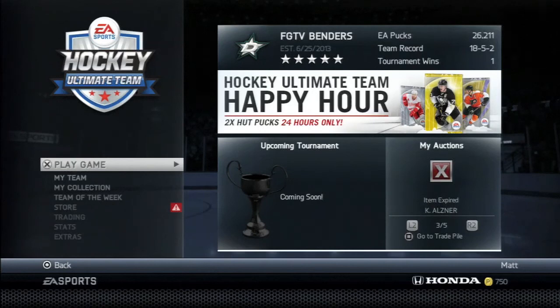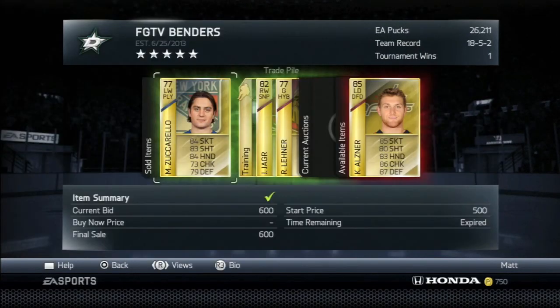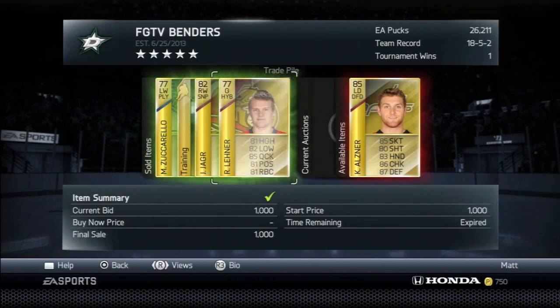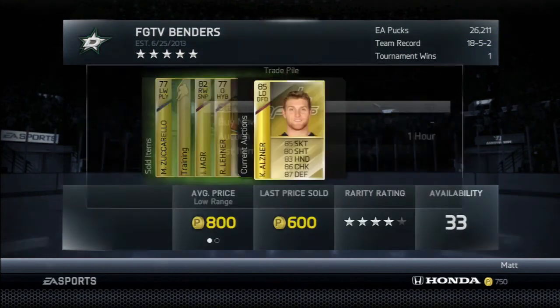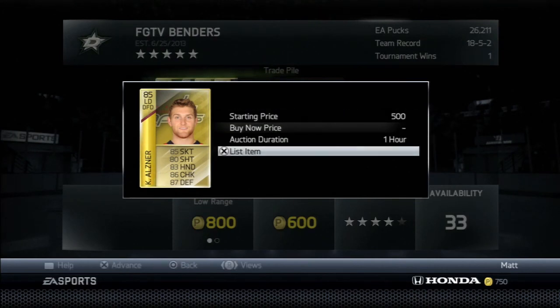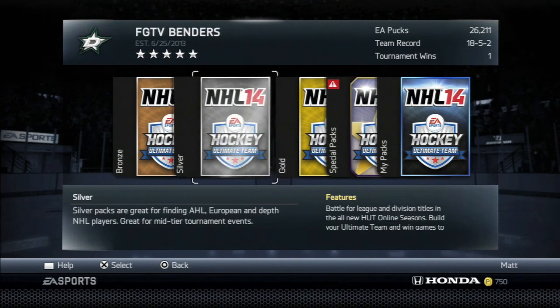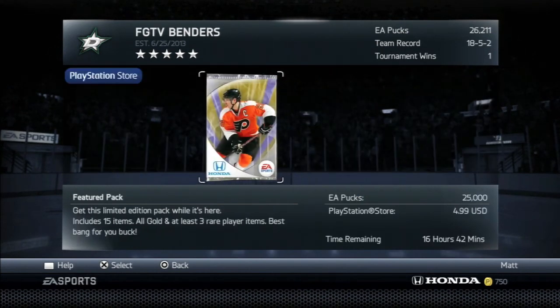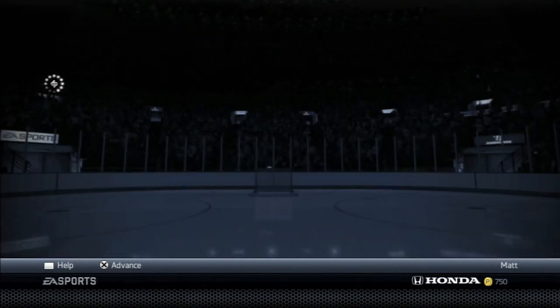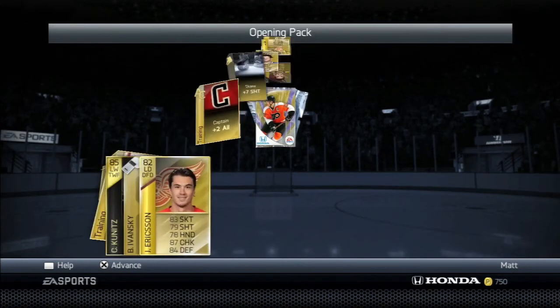So let's go ahead and start off the episode with a look at the trade pile. Bunch of guys sold, and Alsner did not sell. So we're going to put him up real quickly for 500 pucks for an hour. And we're going to go ahead and open up just one featured pack. Hopefully we can get something good. 25k pucks. I'm not going to blow it on pucks, though, just to be safe. And here is the pack.